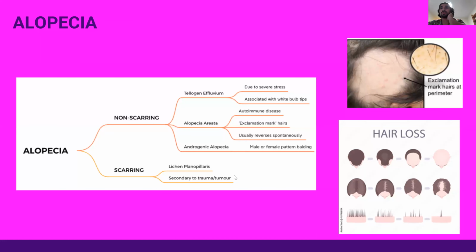Okay, so alopecia comes up quite a lot as well. So the main one to know about is alopecia areata. That's the one that's very common. It's that autoimmune disease. You get that classic exclamation mark hairs, and you get patches of hair loss in the scalp. And it's usually people coming into the GP really worried about their hair loss, but it does reverse spontaneously. So they just need to be reassured that it will go away by itself. There are some other types of alopecia you need to know about, but to be honest, they don't really come up that much. It's mainly alopecia areata.